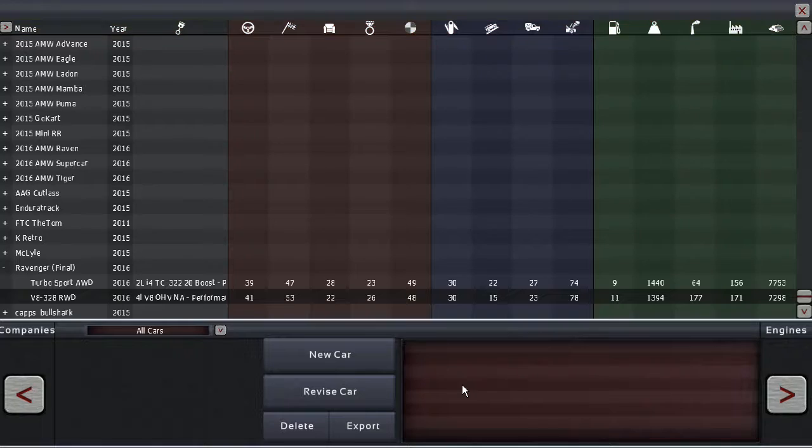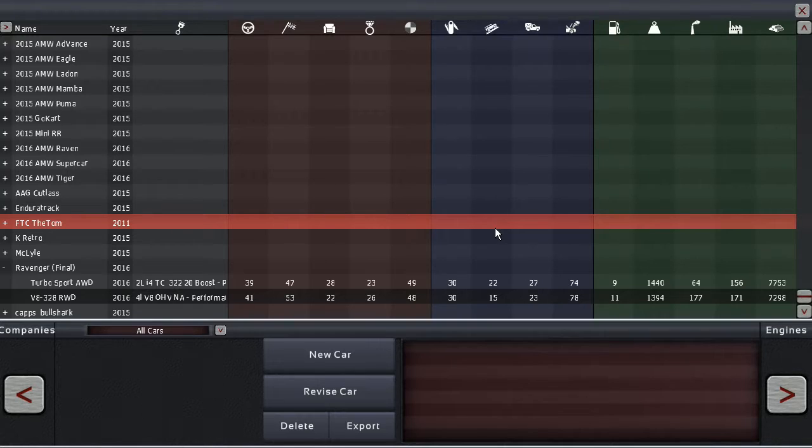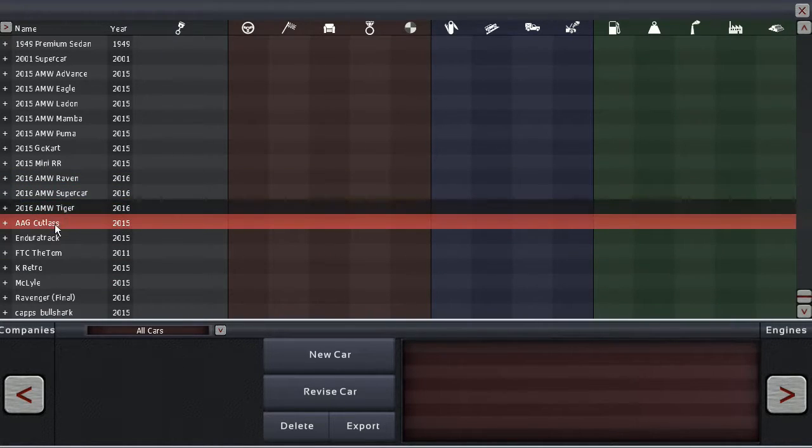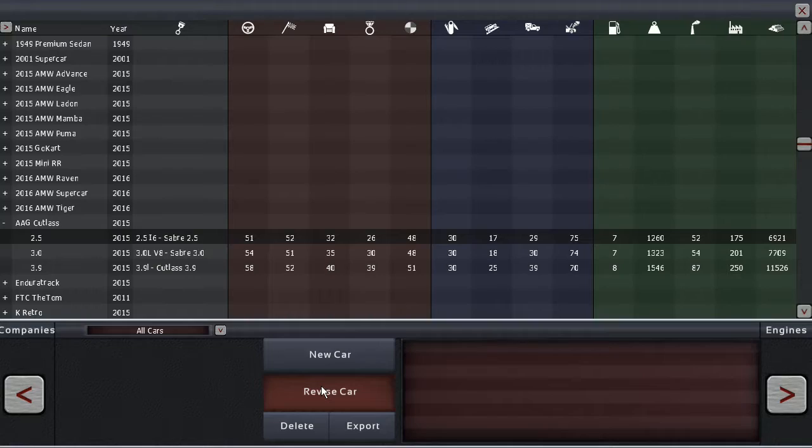After seeing all the reviews for the entries, but not really knowing who won the competition, I would like to give you a quick overview of all the entries here again. I have picked my personal favorite. I'm not gonna say yet, but it also is gonna depend on who you guys vote for. So I'm gonna give you a quick overview of all the cars that we got in this competition.